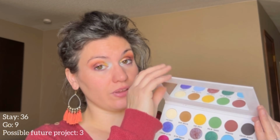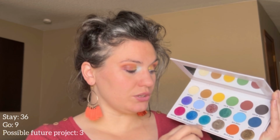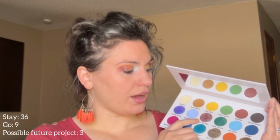From Sydney Grace, another collaboration, this time with Tina from the Fancy Face, we have the Tropicolor palette. I really like this palette. This one's very pretty. It's quite bright and bold. There are a couple really unique shimmers over here. Dr. Bird is duochromatic at least. It's like a pink purple brown actually. And again, the Sydney Grace formula is amazing. So I'm happy to keep Tropicolor in my collection.